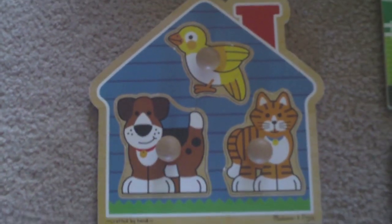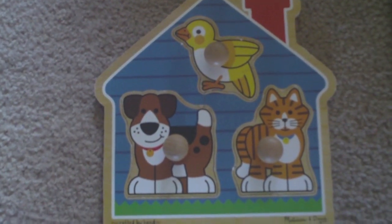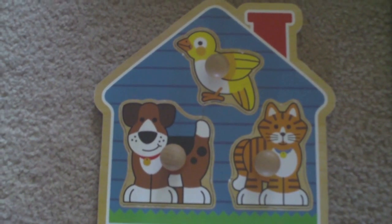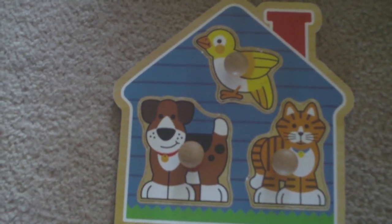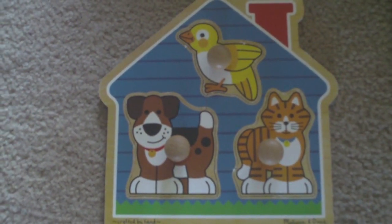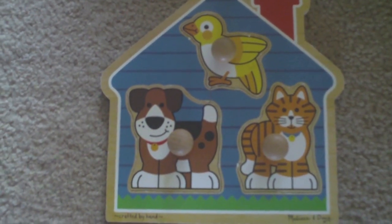So this was Hannah's very first puzzle. You can see it's very, very simple. It's just 3 pieces, and I wanted to explain why I liked it. First off, I like that it only has 3 pieces. 3 pieces mean that there are only 3 pieces to lose, and with all the newborn infant baby gear surrounding your living room, if you only have to keep track of 3 pieces, that's fairly easy, but sometimes that was even too much for us. I think the bird was lost underneath my bed for like 2 months.